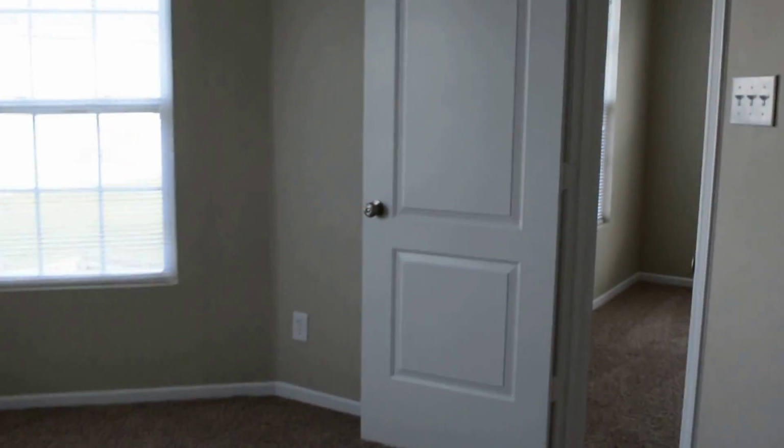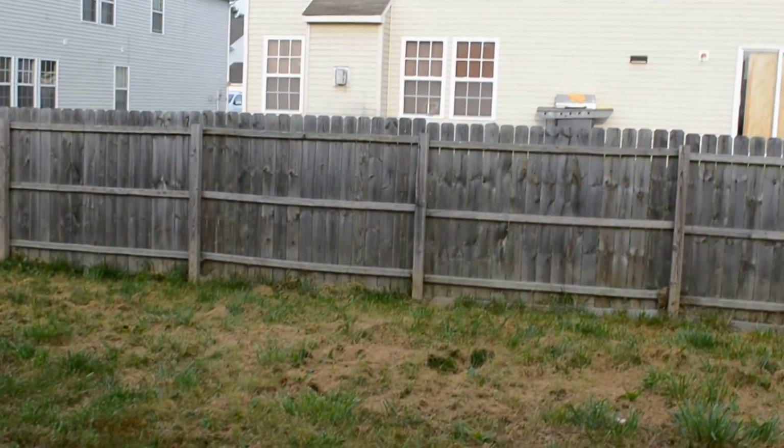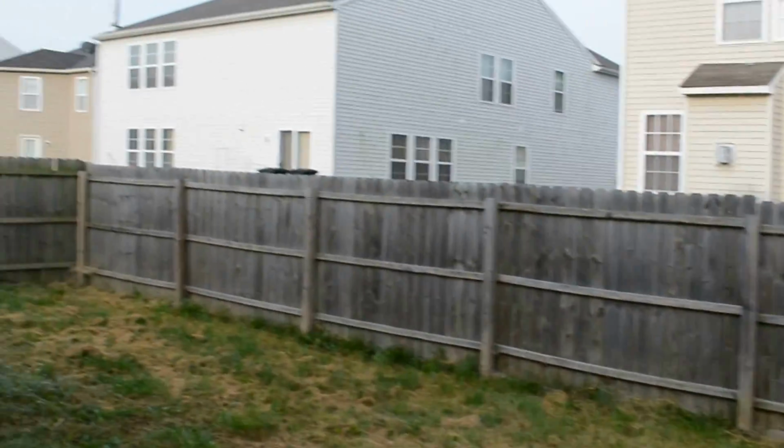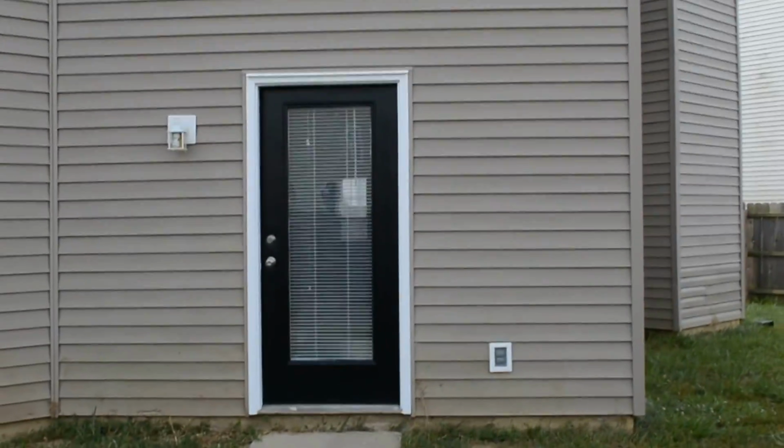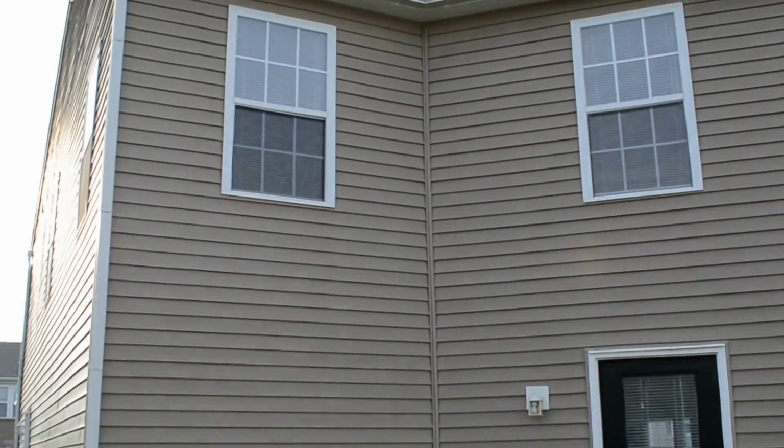We'll head downstairs into the backyard. Backyard is completely fenced in. Here's the back of the home. This has been 1558 Broyles Ln.